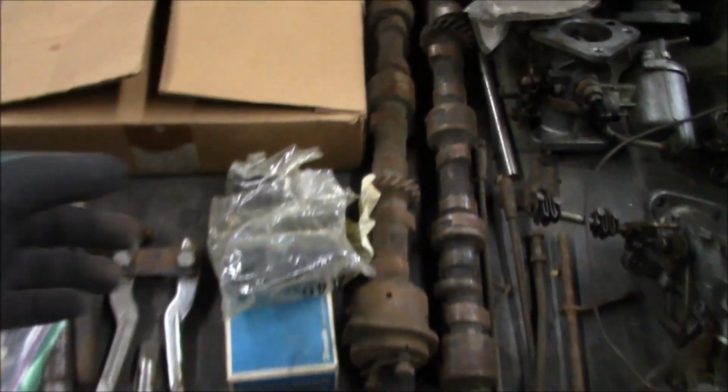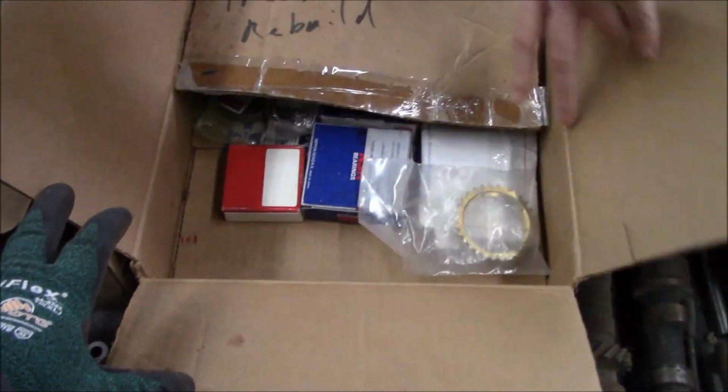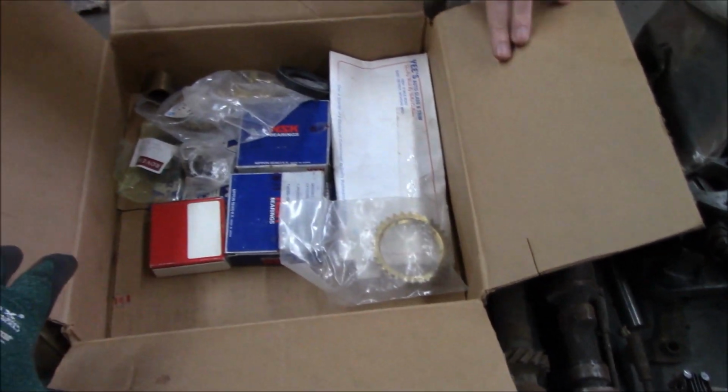Nice shiny thermostat housing there. Which one is this? This is a build kit for the transmission. Oh yeah, got some synchros there. Cool.